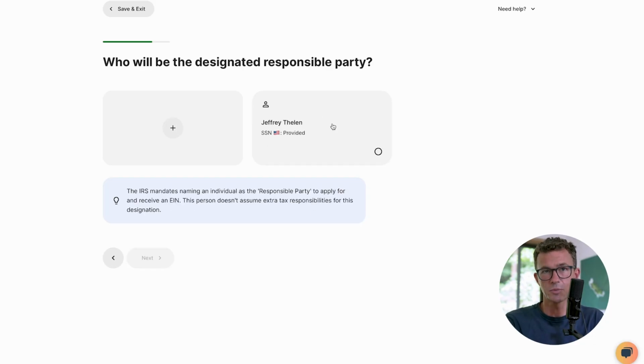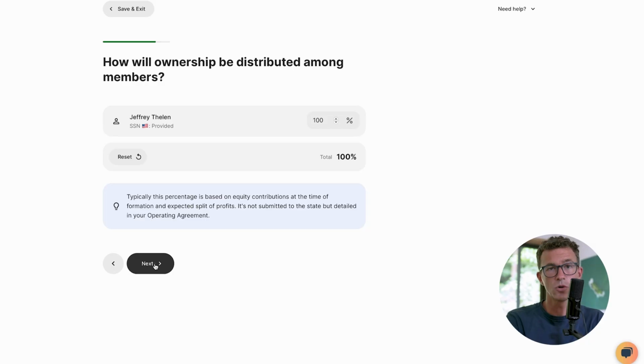Choose the designated responsible party. I'll select myself. The IRS mandates an individual as the responsible party to get an EIN. But don't worry, this doesn't mean this person assumes extra tax responsibility for this designation. I'm the only owner of this LLC, so I'll own 100% of it. If you have multiple members, enter each of their ownership percentages right here.